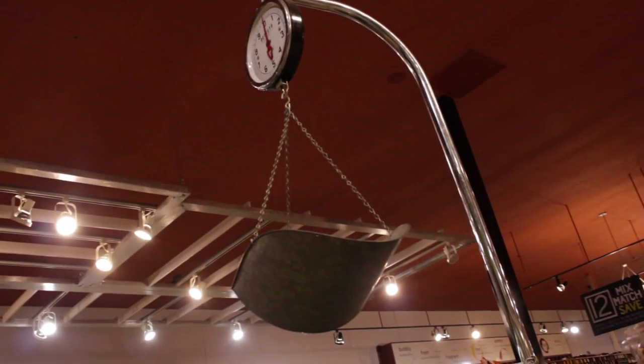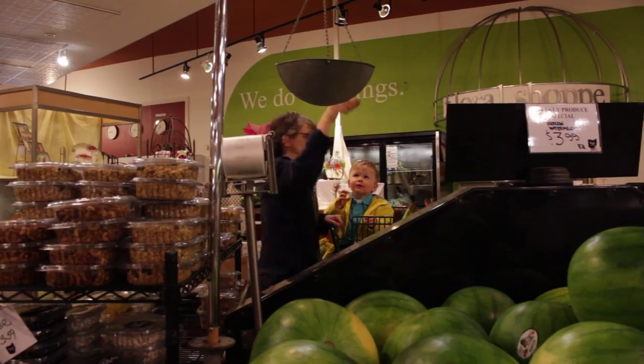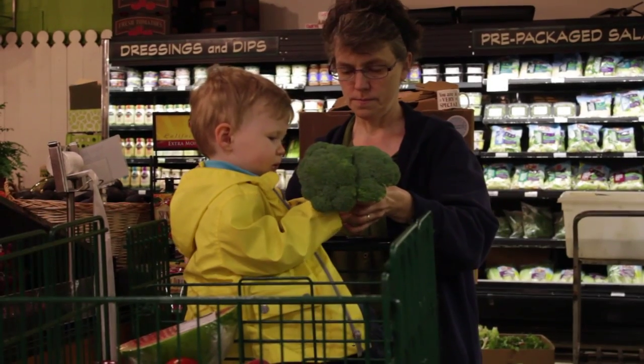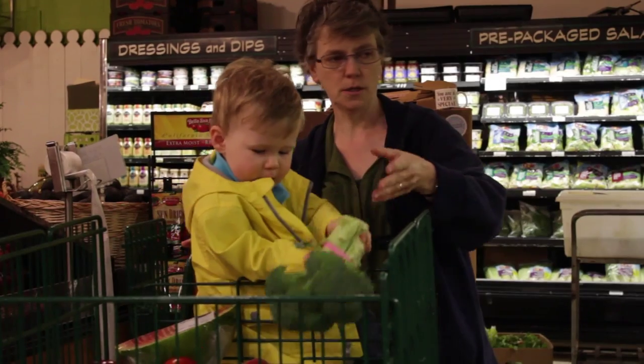Pre-writing is more than fine motor skills. The produce scales. Kids love to put stuff up there. They're reading when they're looking at the weight. When you have them lift things, you're actually building pre-writing skills.